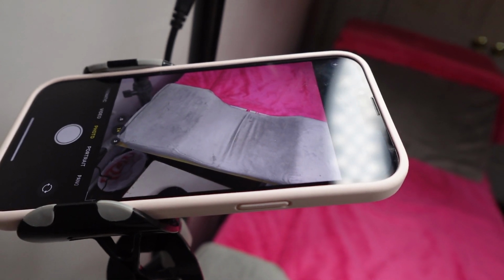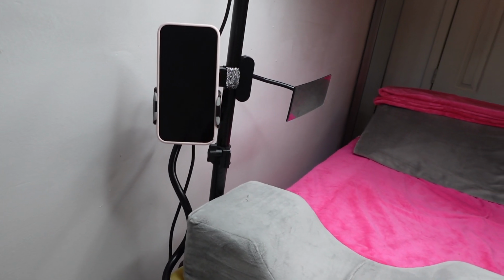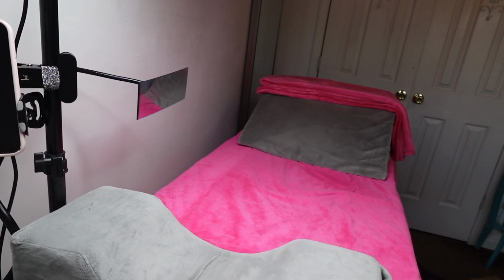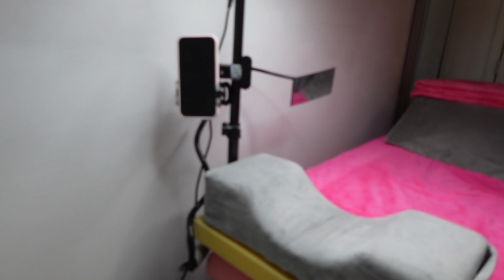So that angle is going to be perfect for videos and making content. Or if I'm not filming content and I just want my phone somewhere while I'm lashing, I can bend it like that, and that's perfect too. So yeah, I just wanted to show y'all how that turned out.